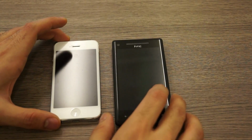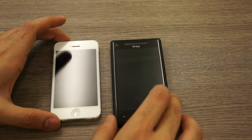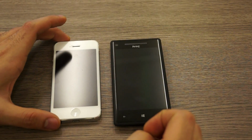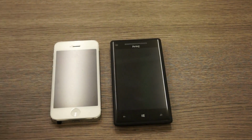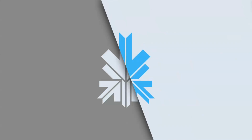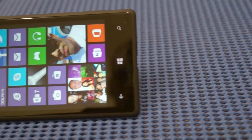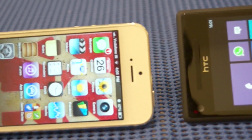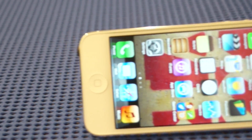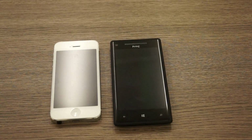Now, the Windows Phone 8X cannot make video calls over 3G networks, but it can make Skype calls or Tango calls over Wi-Fi or data networks. Now, the iPhone 5 is only available in white or black, whereas the Windows Phone 8X is available in a flurry of colors, including a blue, the graphite black that you see here, the flame red, and the limelight yellow, which is also one of the most popular colors for the Windows Phone 8X.